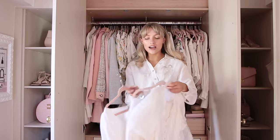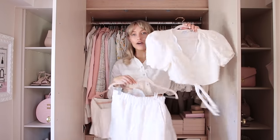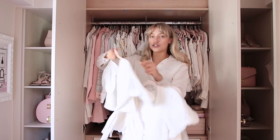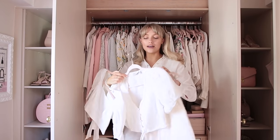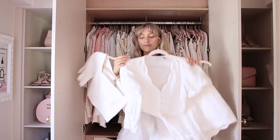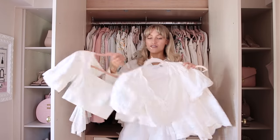Okay, we may have the tiniest bit of progress. So if you guys remember in my last clearing out video, I was going to clear out this Other Stories linen two-piece, and then I tried it on and realised that it was super cute and I didn't want to throw it out. But I've just actually seen this Fashion Nova top, which is literally the same fabric, the same colour, and so I'm thinking that this could equally go just as nicely with the shorts as this top. So maybe I don't actually need both of these tops because they are very, very similar.